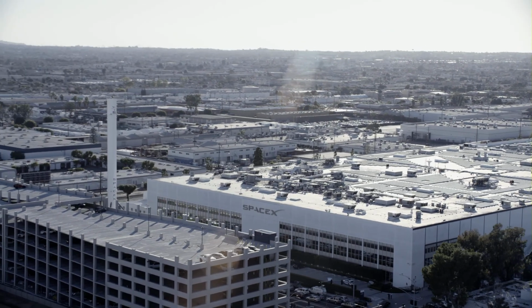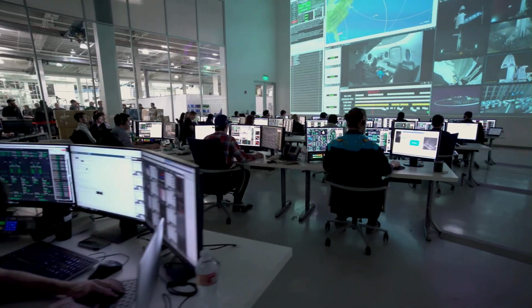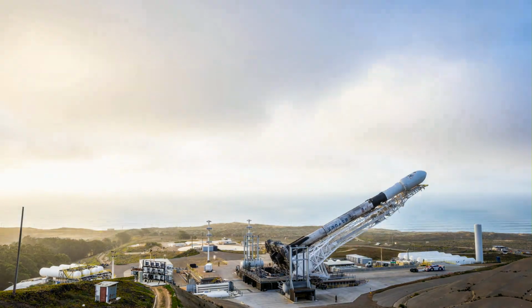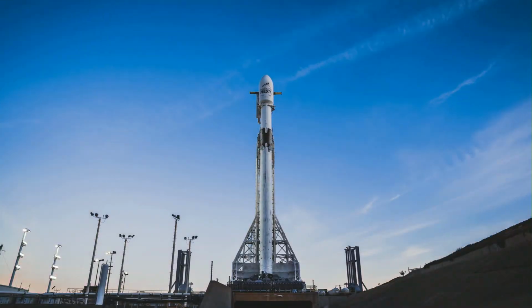Nice launch trajectory and countdown net. Pad is clear. 10, 9, 8. Launch auto sequence has started. 6, 5, 4, 3, 2, 1. Go for launch.